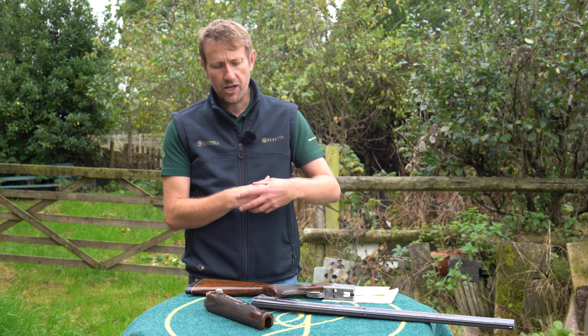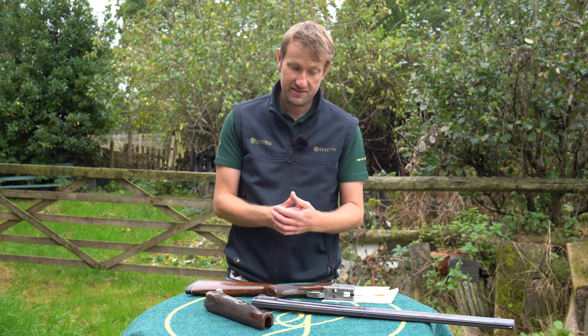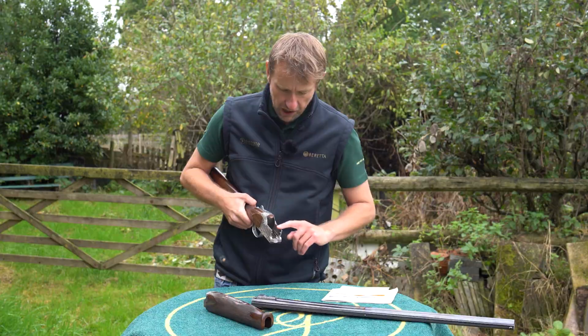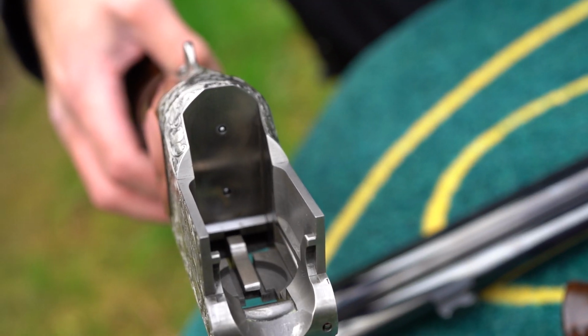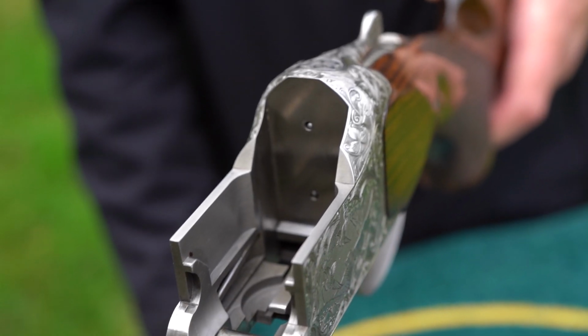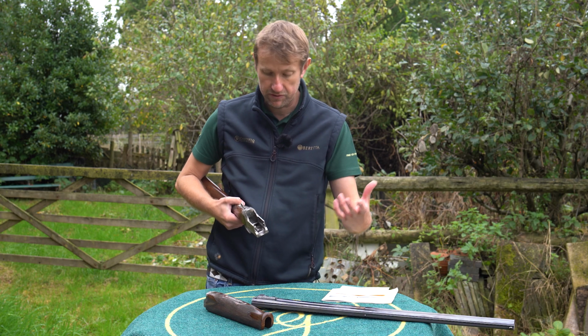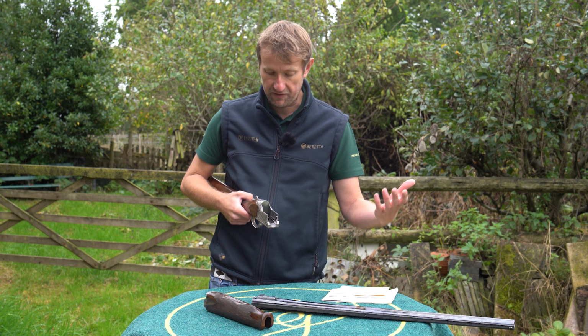Like I said, even though it's of a 3800 period, it ain't quite the same as a 3800, because if you look here, you will find that the action sides have been, I would imagine, hand filed, and they are slimmer. It's a slimmed down version of a 3800, which is why I couldn't get those barrels on, which was a real shock to me, to be fair.